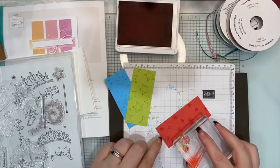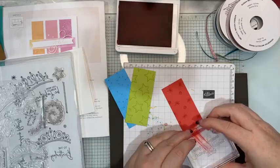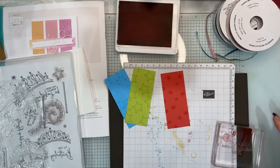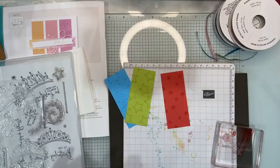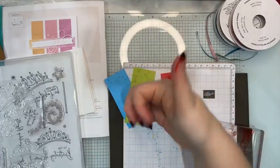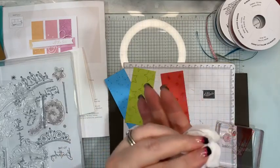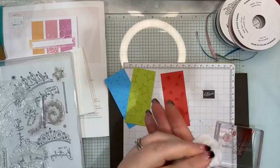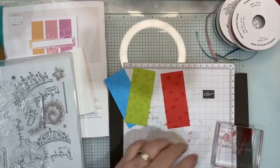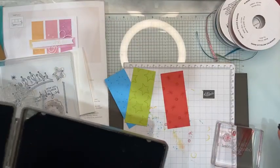I think I might just use the edge of that there and dot over there. So I've got a few events happening. I need to put a few more in, but now I've got ink on me. Get to my baby wipes. Clean those inks. Okay. I will photograph it and send it to you.